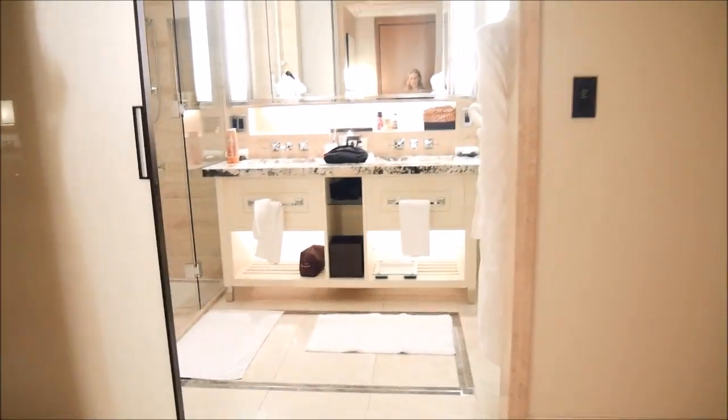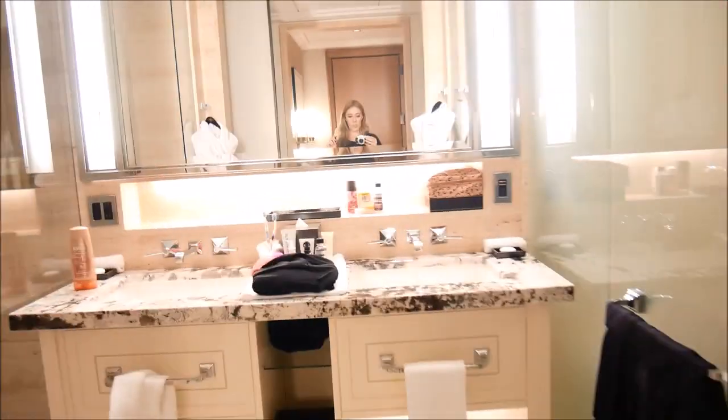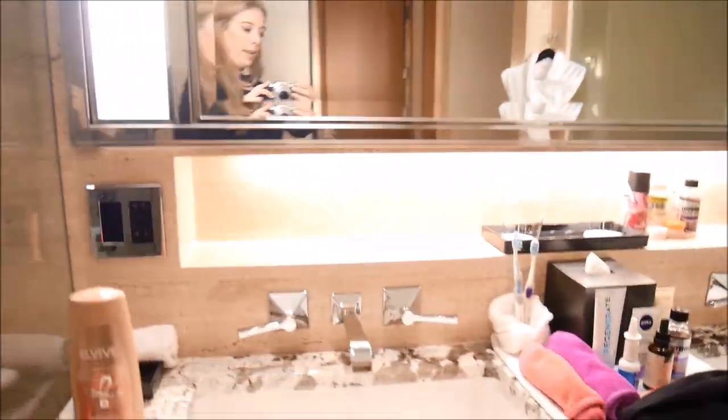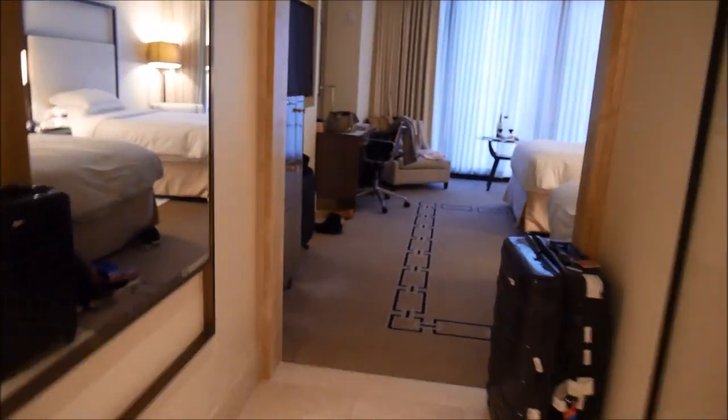And then over here is the bathroom. So you've got his and hers sinks. And then a beautiful big shower and bath, which weirdly are behind the same glass door, but it works. This incredible bath. And then you've got the shower, and then through here is the bedroom.